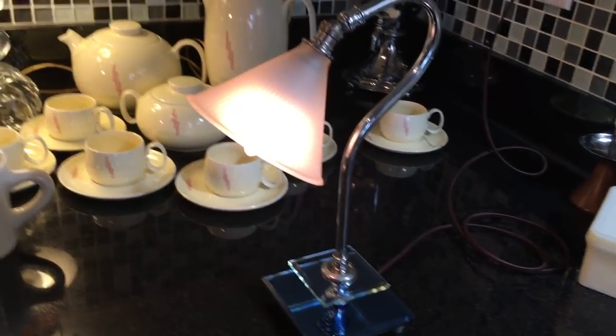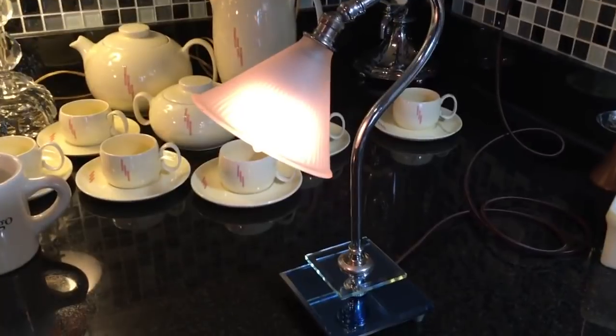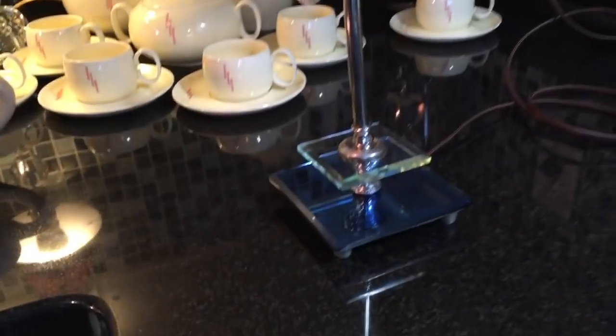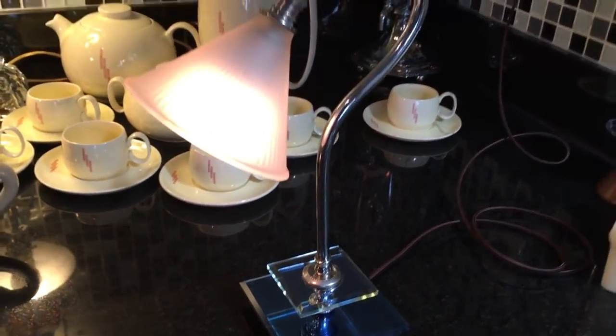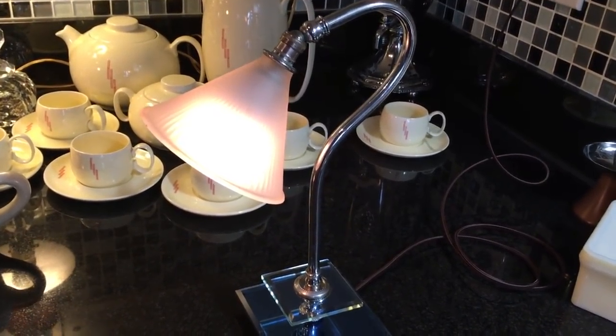That's a keeper, all right? Yes, you know I love my 30s, and I certainly love Art Deco, and this is a great example. 10 bucks for that lamp, and in that condition, that lamp would probably sell for $70 or $80 online.